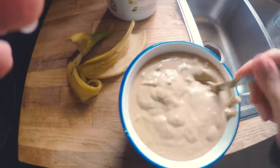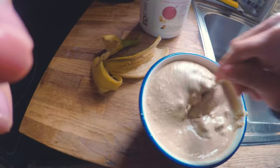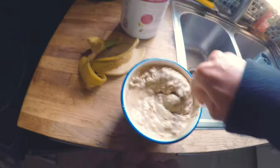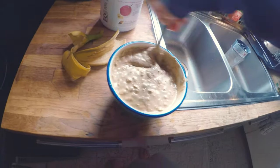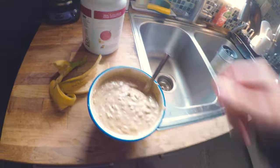Next, we're going to be doing the toppings and mixing the oats in with the actual part that we blended to make it thicker and add more texture to it. So the oats are underneath, right? So you're just gonna mix it together a little bit. Nice and thick. Perfect. Great.